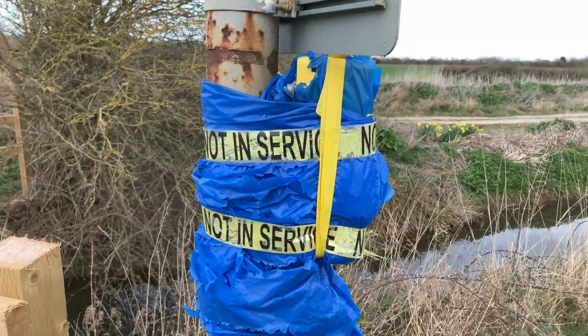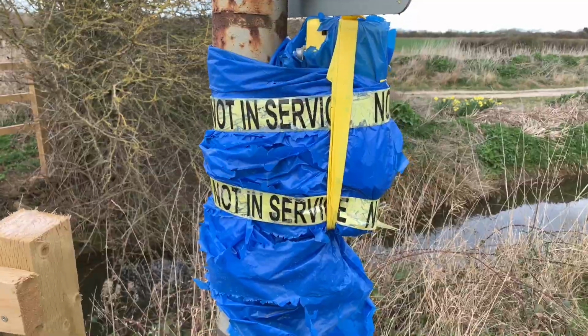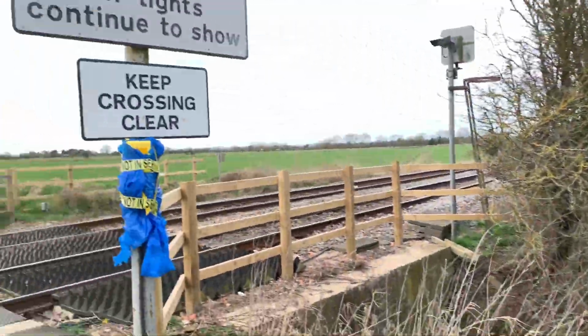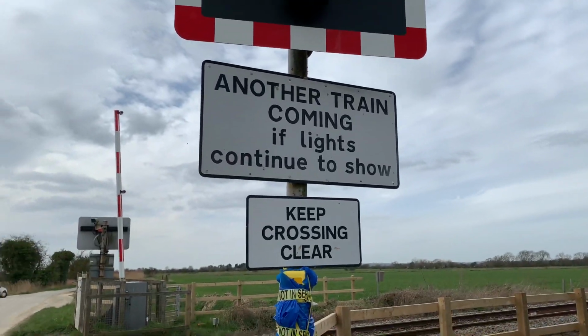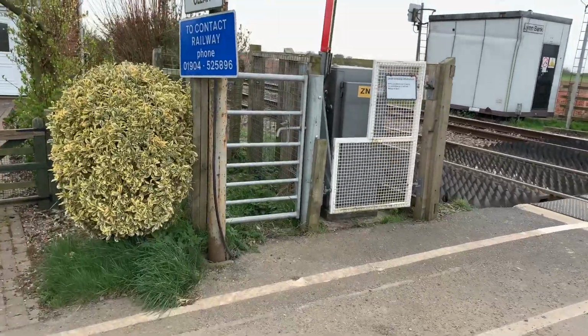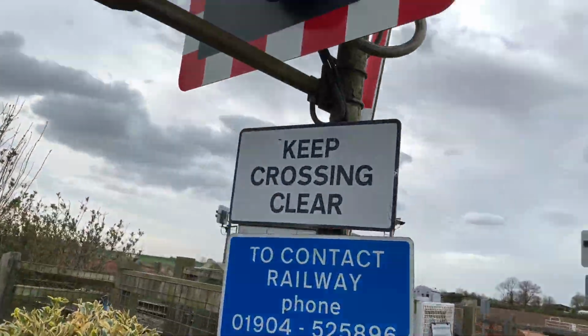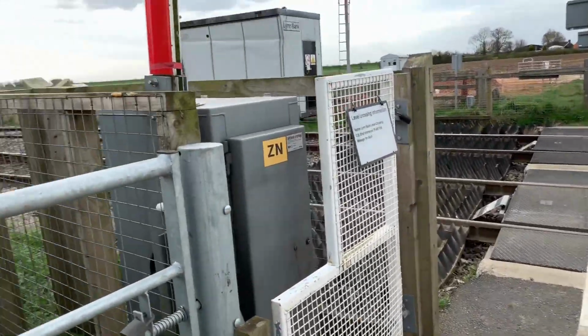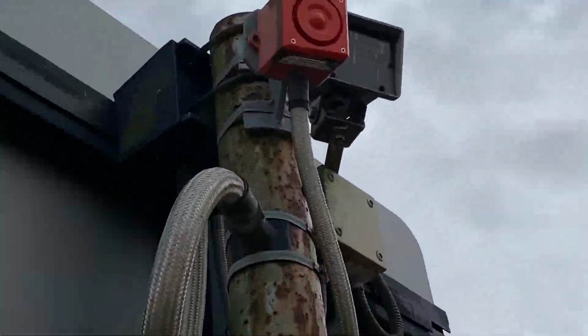This telephone has never been in service, and the crossing was done 2013, 2014 time. It's never been in service. There's the wigwag. Another train coming, keep crossing clear. The cubicle has been it. Here's this wigwag over with its camera. General signs. Alarm on the back with another new head.